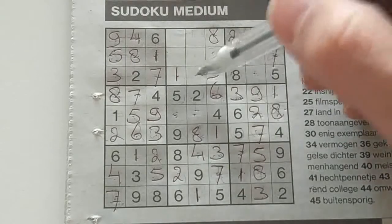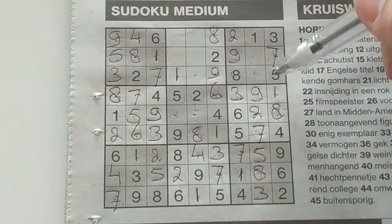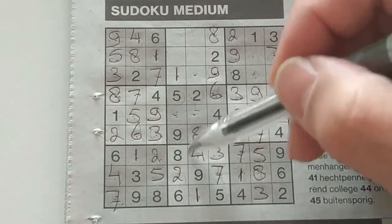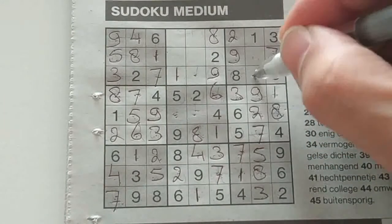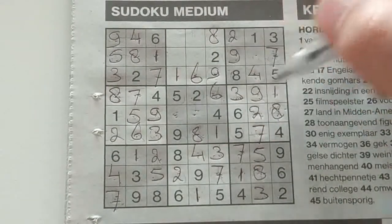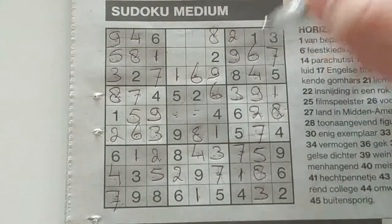2 missing numbers in this row. The numbers are 4 and 6. I see here 4, so no 4 there. 4 should be here, and the 6 goes there. 1 missing number of this big square for the number 6.